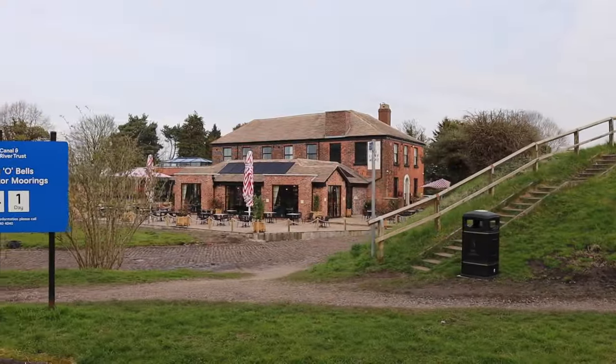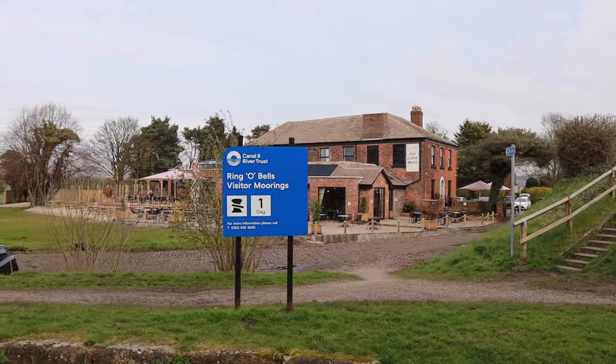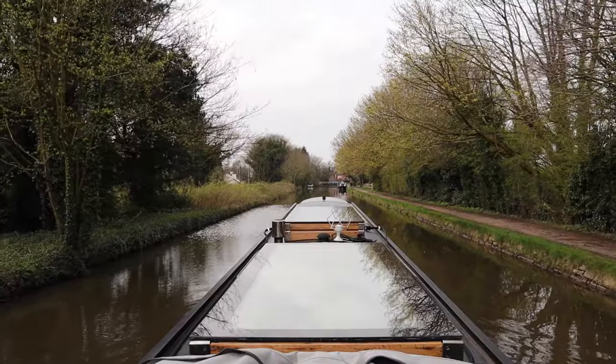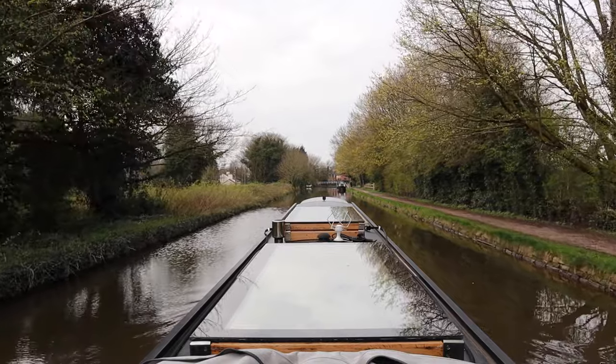Well, look at this. The last time we saw this, it was basically a shell. But yeah, it's looking good, isn't it? It's really nice. Yeah, the ringer bells. We're nearly at Burscough, and this is our last swing bridge of the day.